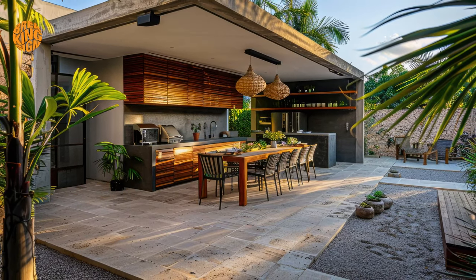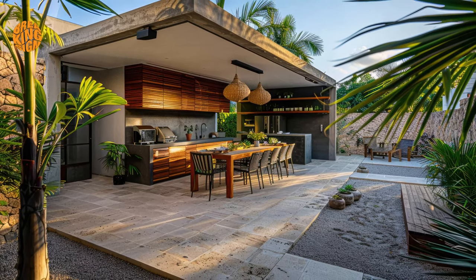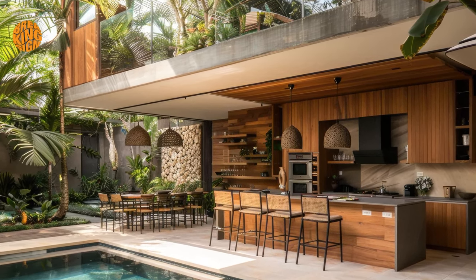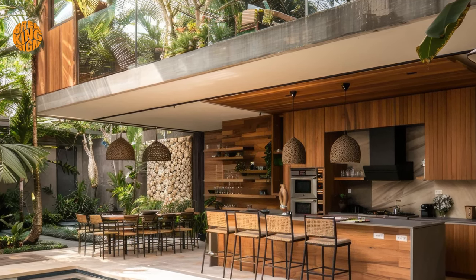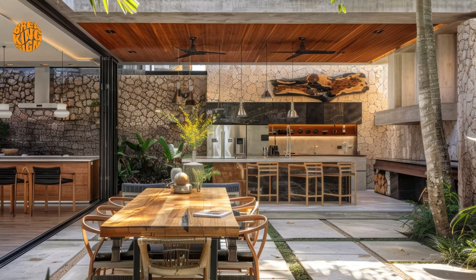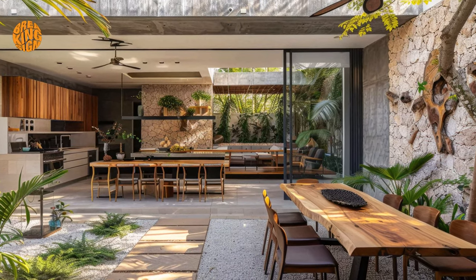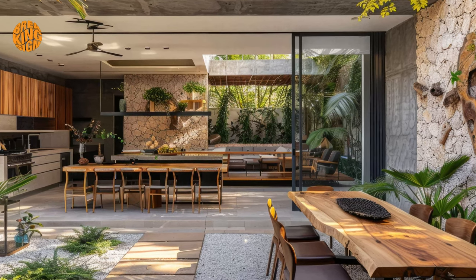Moreover, these outdoor kitchen sanctuaries are not merely static spaces but rather living, breathing environments that evolve with the changing seasons. Retractable awnings and strategically placed heating elements ensure that the space can be enjoyed year-round, while innovative lighting solutions transform the courtyard into a captivating evening oasis, setting the stage for unforgettable alfresco gatherings under the stars.